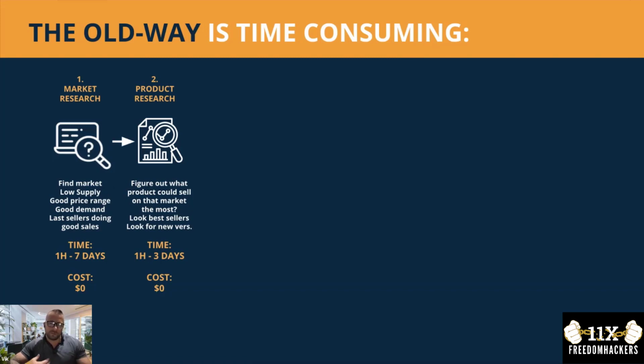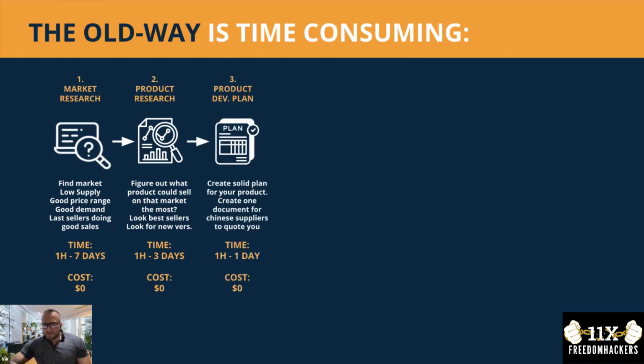That's basically what we're doing in the product research, using reviews and using the data on the market. Then we're going to create a solid plan. It's like a 1-page document that we can send to Chinese suppliers to get quotes. And the more pictures you put there, the better, because whoever has dealt with Chinese suppliers knows that communication can be really difficult.